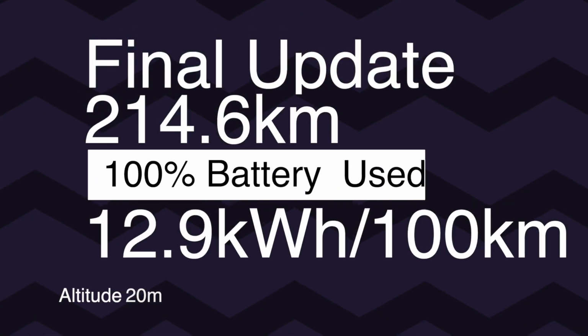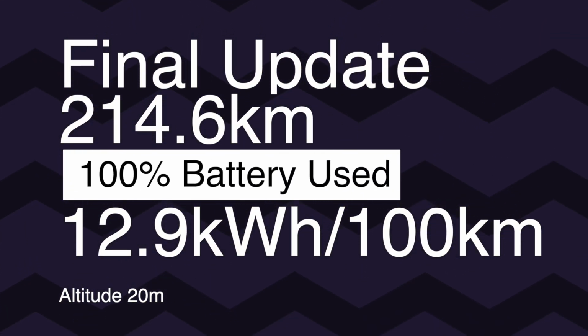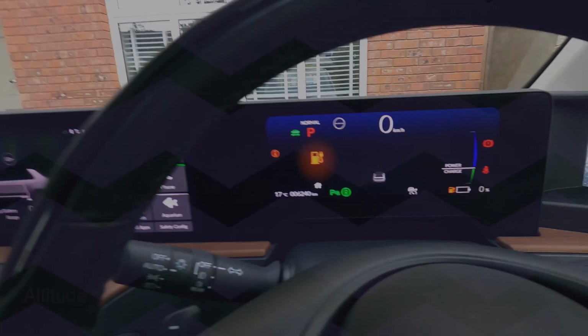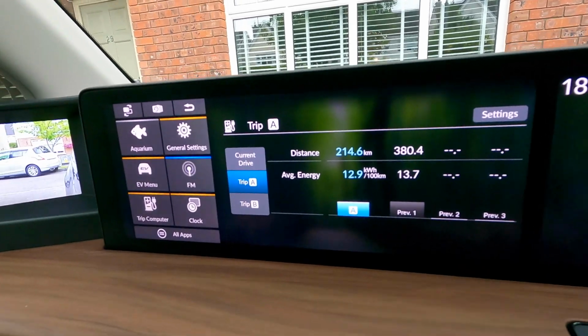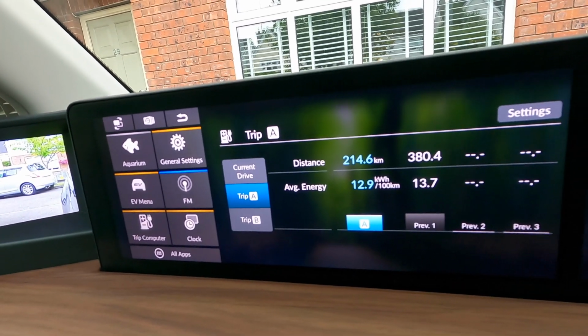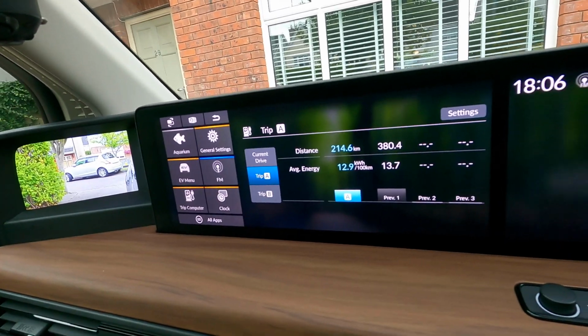So we're back home in the Honda E in my driveway now, and just as I'm pulling into the driveway, she had 0%, so the car is pretty much out. I mean, maybe it would limp for another couple of kilometers, but that's pretty much it. We did 214.6 kilometers, averaging 12.9 kilowatt hours per 100 kilometers, so decent efficiency. It didn't quite hit the WLTP of 220 kilometers.